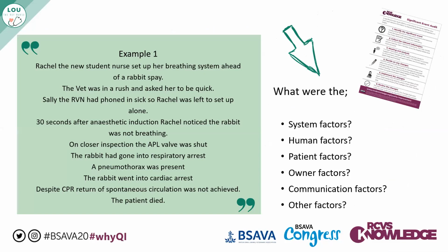So we can look at a few examples now of when things have gone wrong, and how we can use an SEA to move forwards in a positive light. Example one: Rachel the student was setting up her breathing system ahead of a rabbit spay. The vet was in a rush and asked her to be really quick. Sally, the registered veterinary nurse, had phoned in sick, so Rachel was actually left on her own. So anyway, they cracked on.